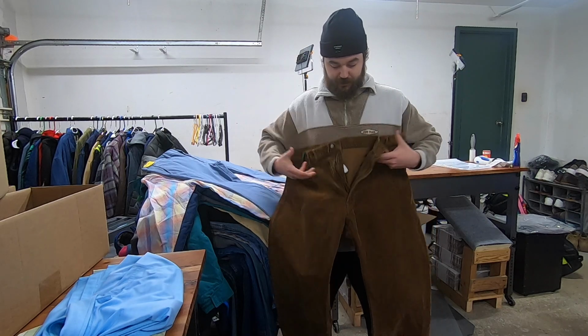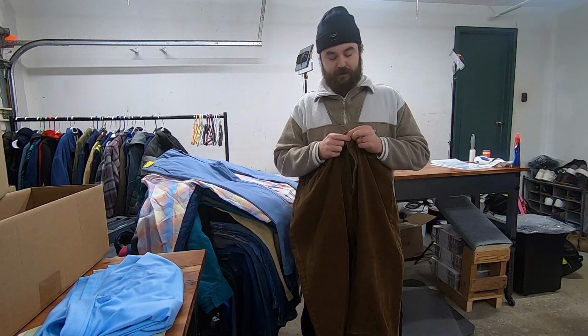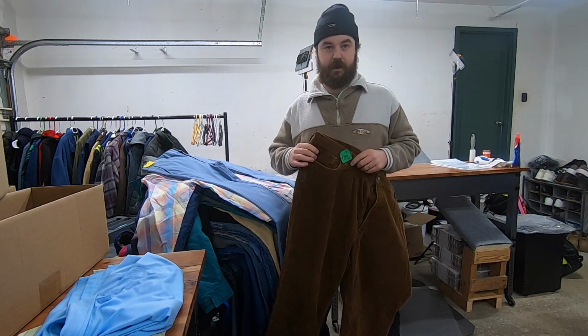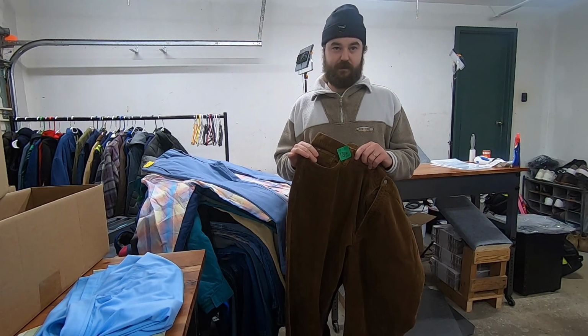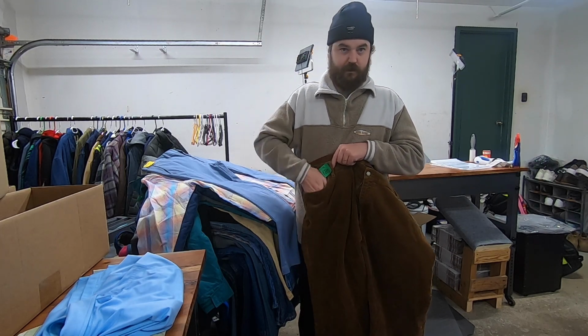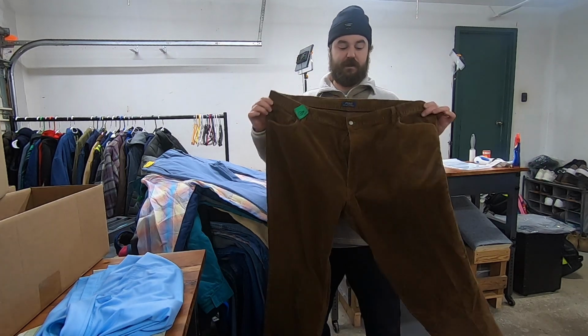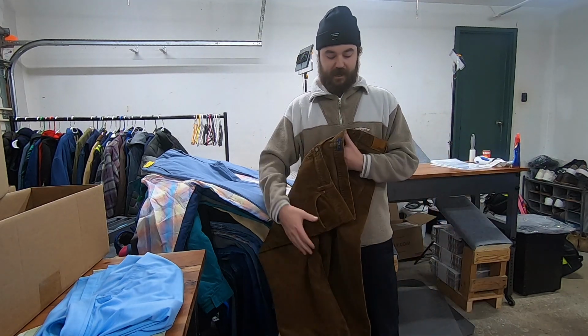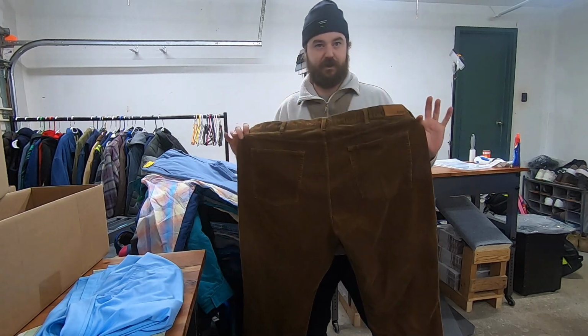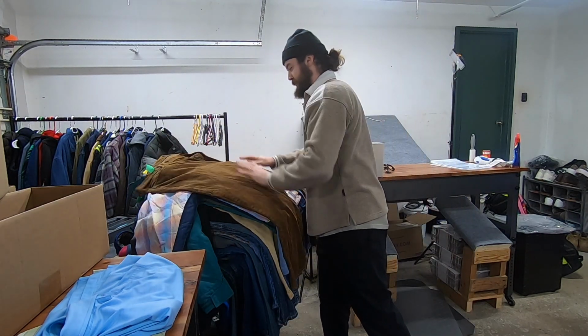Polo Ralph Lauren chinos, corduroy. These are pretty big. The dress pant version sells slow. The 5-pocket version has a jean pocket and sells a lot faster. I don't know about this size, but for $7 I just picked it up, figured I'll sell it eventually.